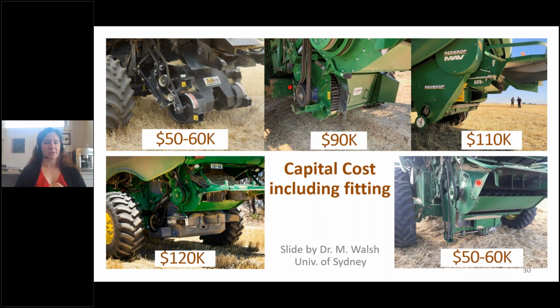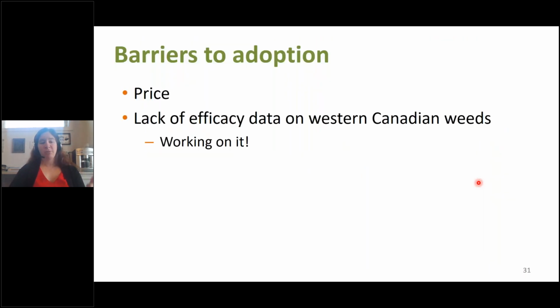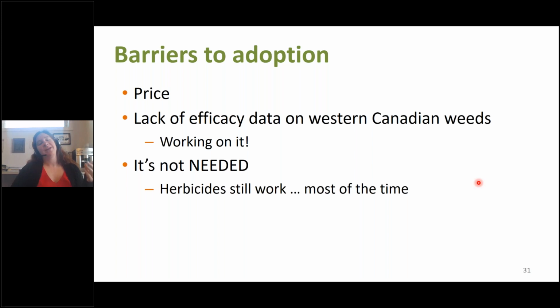These numbers are hard to chew on up front, but if you start looking at spreading it out over your combine, you don't necessarily need to put it on every single combine. You just need to put it on the combine that's going to deal with your weedy areas, those types of things. Some of those numbers can come down a little bit. So price is the first adoption barrier. The second one would be a lack of efficacy data on Western Canadian weeds, and I am working on that, and I'll show you that in a minute. The third one would be that it's not necessarily felt that it's needed.